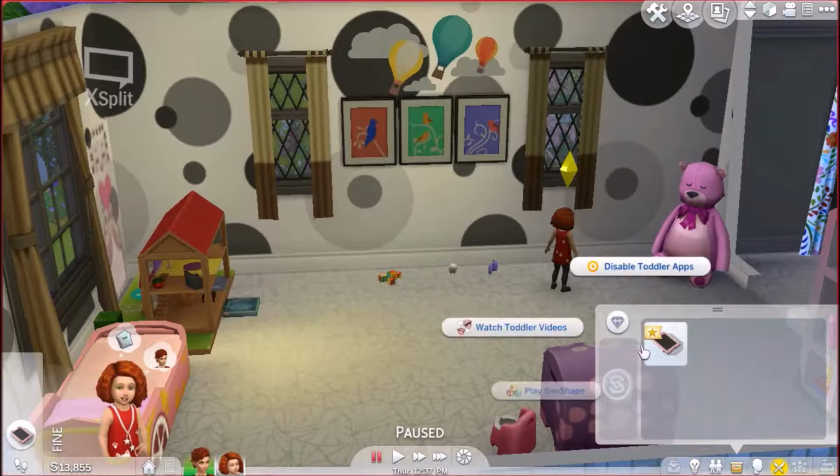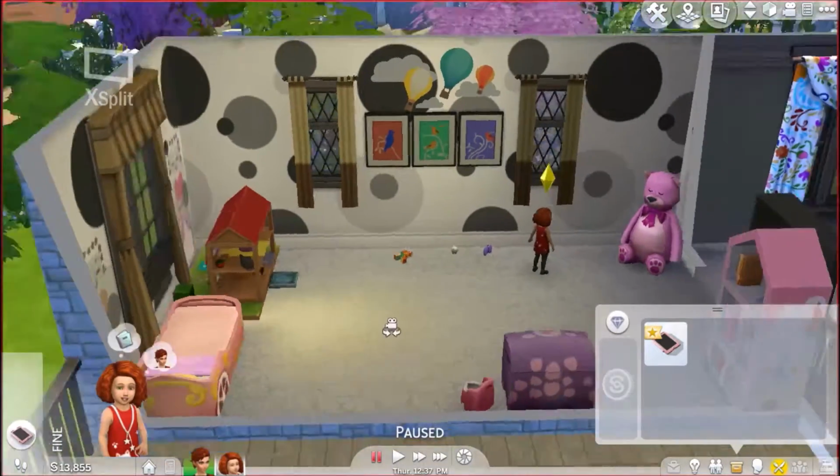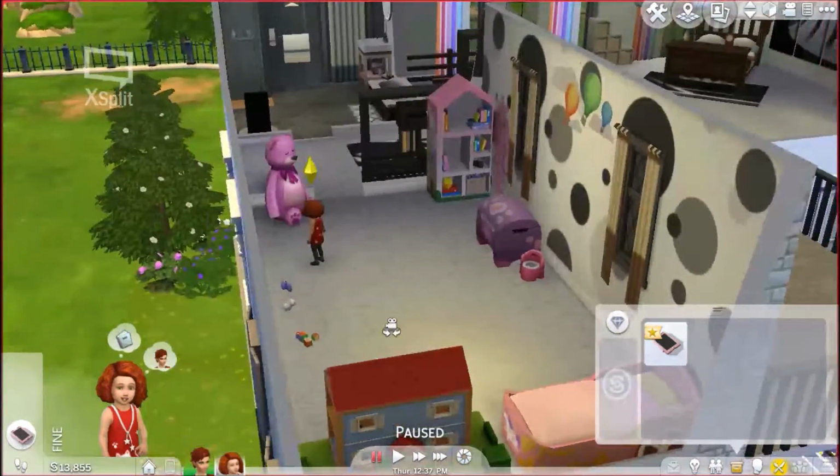this, which is a tablet for the toddlers. They can get communication skills from watching toddler videos, from drawing with Llama. They can get imagination from Blick Block Baby. They can get movement, and from Sim Shape they can get thinking. This is primarily how they will develop their skills.